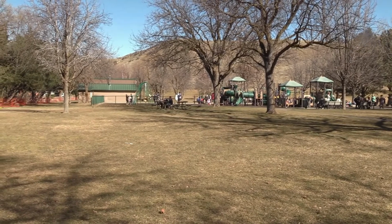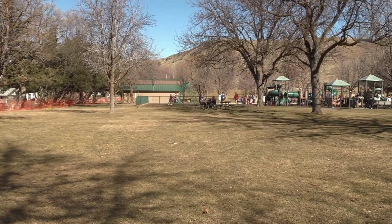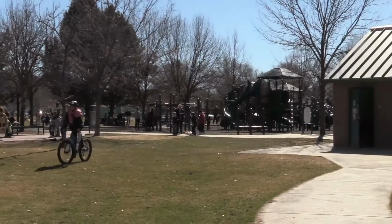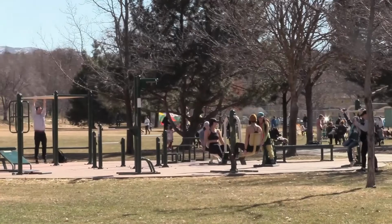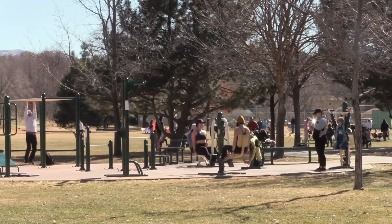And the swings. And you can see the bathroom facility kind of in the background over there. Here's a shot from the northwest corner of the park. There's the kids' playground, and moving over here to the left, here's the workout station that I was talking about, which they're pretty popular in a lot of the Boise parks nowadays.